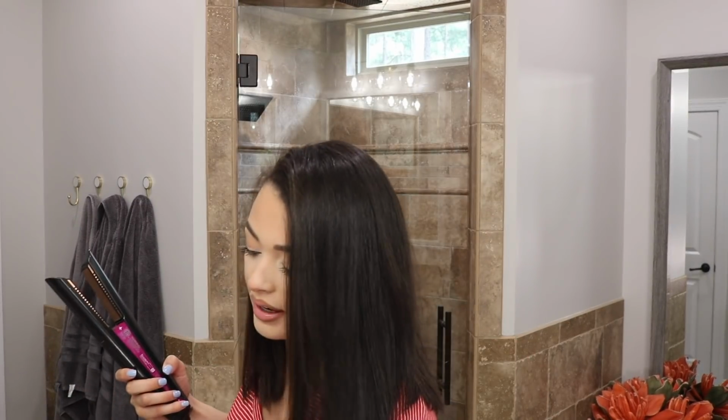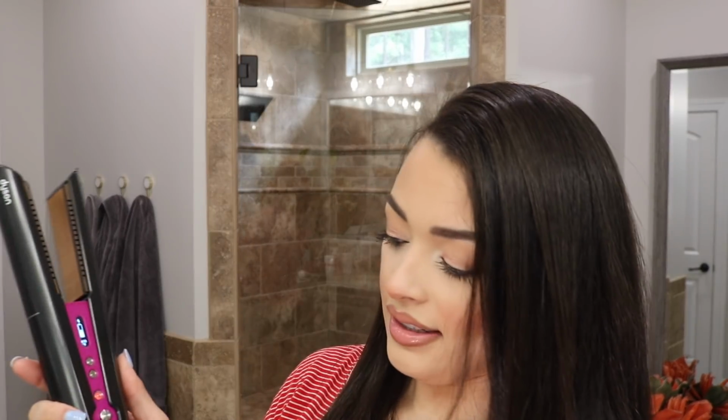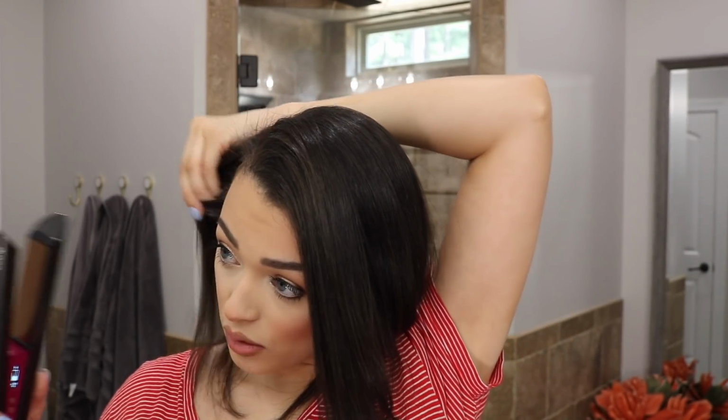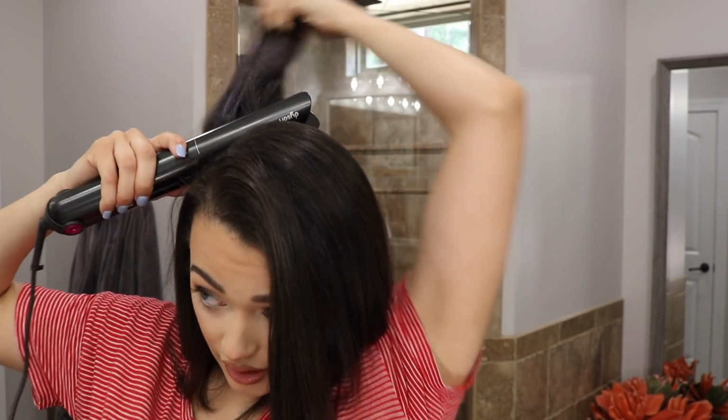So I actually set it up on my counter so I don't pull on it, but there's still plenty of cord to straighten your hair with. It has the little charger color right here, so a reddish orange color when it's not charged and green when it is, and it's saying that it's charging right now. So I just kind of want to see what it feels like. I guess it will feel the same since the battery pack is sitting up on my counter and not dangling down.